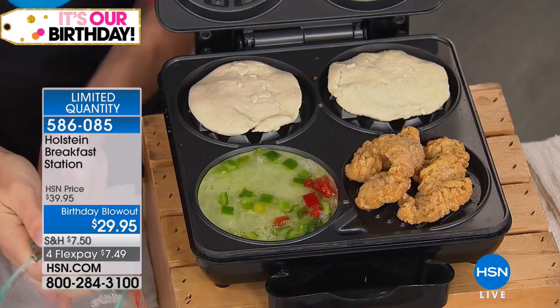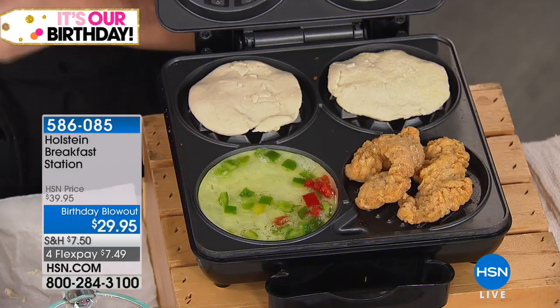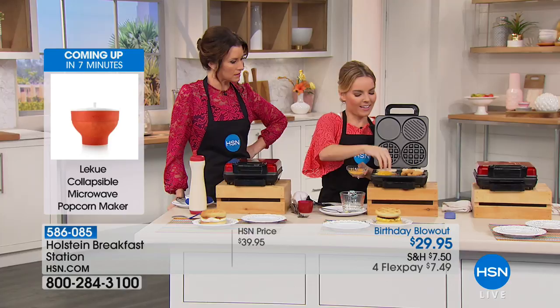So aside from the biscuit, if we wanted to do an egg white and maybe skillet up some fresh veggies, or just some peppers and onions, and heat up our meat. I love this because you can add cheese in while it's still cooking. Of course you can. And that kind of makes me think about cleanup.